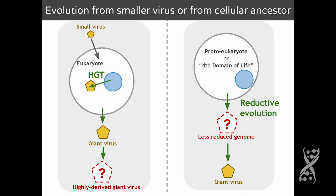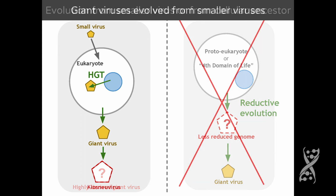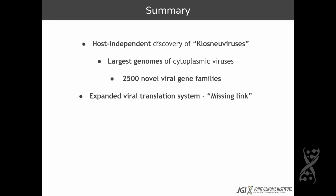And looking at these two scenarios, we now definitely can refute the hypothesis of the evolution of giant viruses from a cellular ancestor. With that, I'd like to briefly sum up the findings.